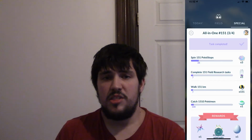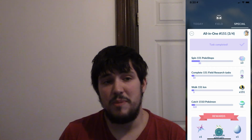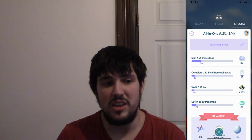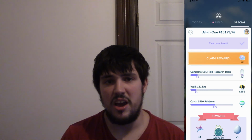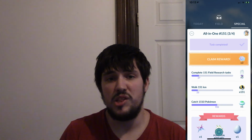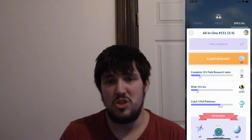Alright, getting into the third set, and this is the set that upon completing I would be able to get my encounter with Shiny Mew. So obviously the first task was already completed for me because that was basically for me to reach level 40, and I've been level 40 since at least the middle of 2019, so yeah, that was obviously a very easy completion right there. And the next task was for me to spin 151 Pokestops, which took me a little while to do, but I was able to knock this out with pretty much no problem.